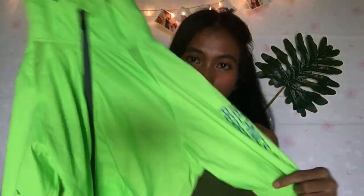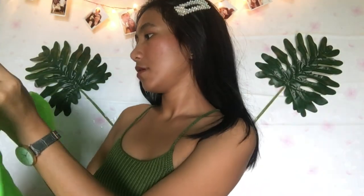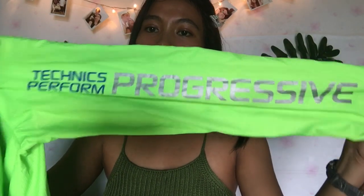What's nice is it's waterproof, so you don't have to worry when you go out, and it's rainy, right? And this is another neon color. This is the fifth garment that I got, and it says techniques perform. Actually, you can jog in it, so you can really sweat out well. You need something that lights up.